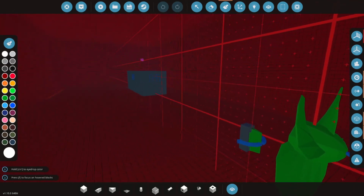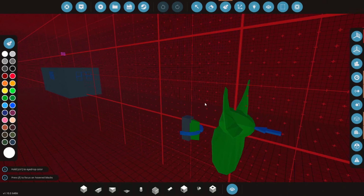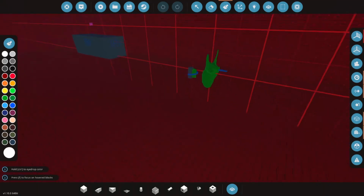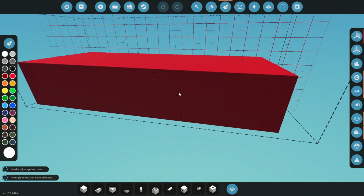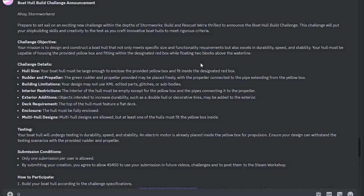So it is a design challenge for the hull itself, for the curves, the flow, the weight optimization. It's a hull build challenge. It's not a boat build challenge where you build a superstructure or anything like that. So it just consists of the hull. Now this is the announcement. Note that some of the wording may change, we're still working on it, but pretty much it says just that: your mission is to design a boat hull that will meet the requirements of durability, speed, and stability.